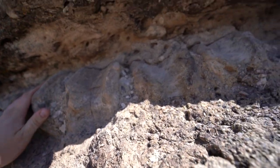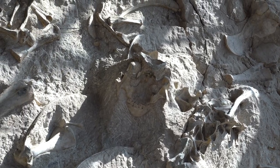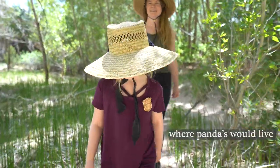Mountain goat! I mean, there's like a whole skeleton buried in here. That's just crazy. Right now we are looking at a wall of rock that is full of dinosaur fossils. I told you this is where pandas was from.